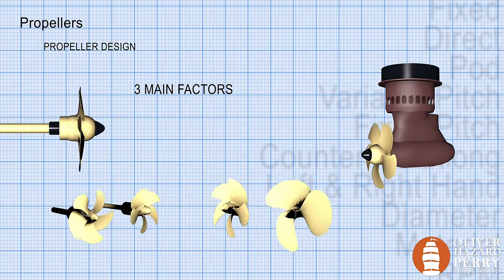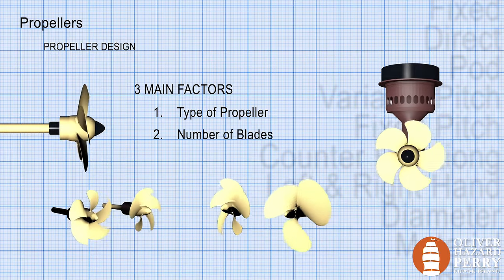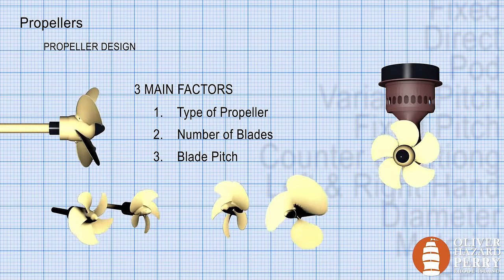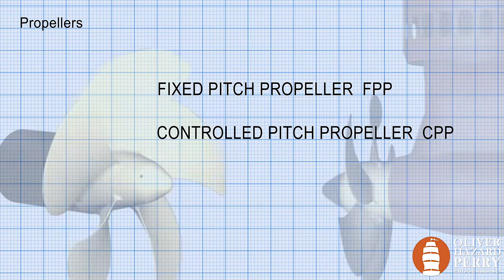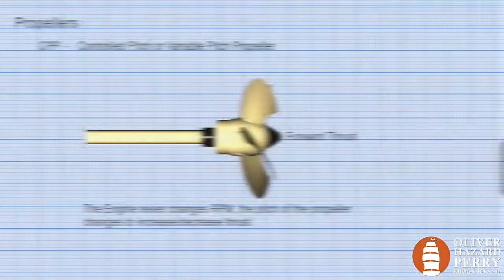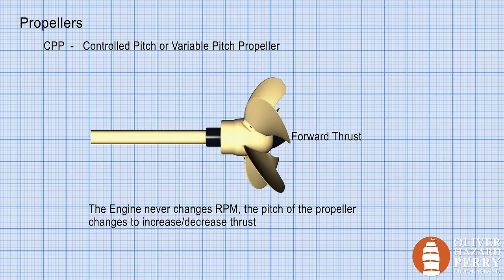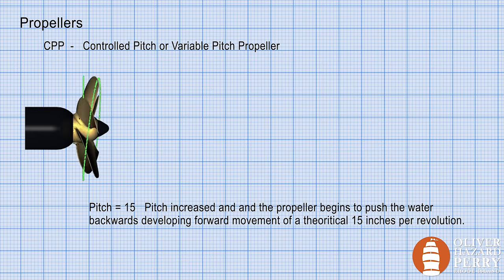Let's take a look at the three main factors of a propeller design: the type of propeller, the number of blades, and the blade pitch. Type of propeller? In general, they fall into two categories: a fixed pitch prop, FPP, or a controlled pitch prop, CPP. In a controlled pitch propeller, also known as a variable pitch propeller, the pitch of the propeller can be altered during operation, and it can be pitched to 0, so it doesn't bite into the water at all. It can be pitched forward or backwards to go forward or reverse.